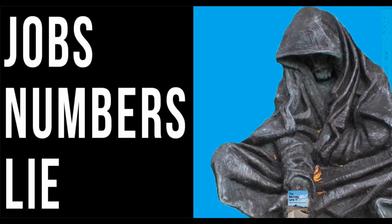Every single time they push out these numbers, the stock market does well. It doesn't even matter if it's true or not, because the stock market loves it. They love the jobs numbers days because every time they come out, they look so great. How do they do it? Well, we're going to talk about one aspect of that today.